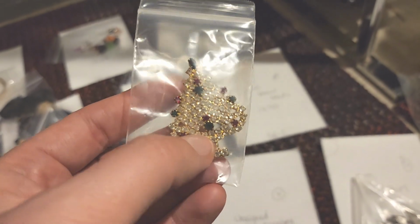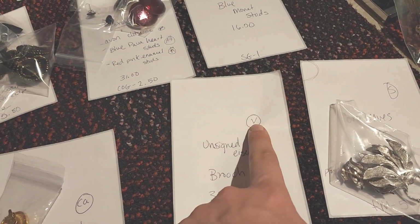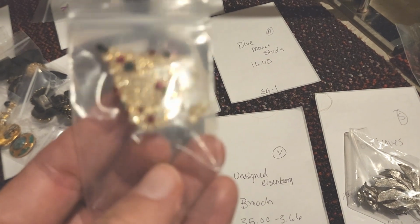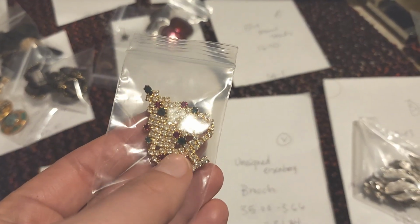So I actually had it in bin V right here. When I go through my notes, I put which bin it is in. So this one was in brooch bin V. I'm looking in there, not in there. Looked in all my brooch bins, not in there. And then I'm like, where could this be?